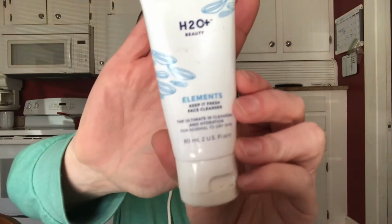The first step in any skincare routine is obviously to have a good cleanser. The current cleanser that I'm using is by H2O Beauty. This is the Keep It Fresh Face Cleanser, and this is actually for normal to dry skin. I have combination skin, so I tend to gravitate towards either products that are for normal skin or for oily skin because that's my real problem area right through here.